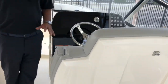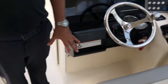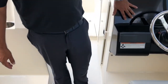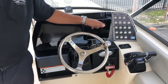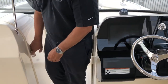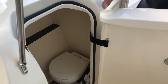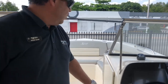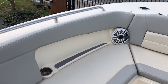Another special thing this boat has. Look at the captain chair and the helm chair. You can fit two people in here. A lot of space. And flush mounted Garmin 10-inch screen. Nice little glove box here. You can take a peek at the head. Nice size head. We have the filler cushion for the bow. It turns into a bed, which makes it super comfortable.